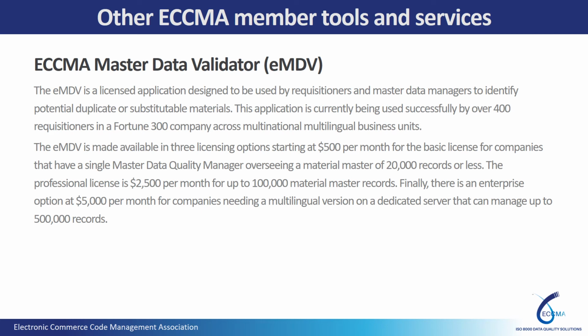Well, one of the major tools we developed is the ECCMA Master Data Validator, the EMDV. This came out of our membership getting a little bit frustrated, actually not a little bit, very frustrated with the cost of data cleansing tools and sometimes, in many cases, the poor performance. So we started by designing a very simple cataloging tool that used the ECCMA templates, and then we realized it wasn't so much about the cataloging issue. Most of this data already existed inside our members' systems.